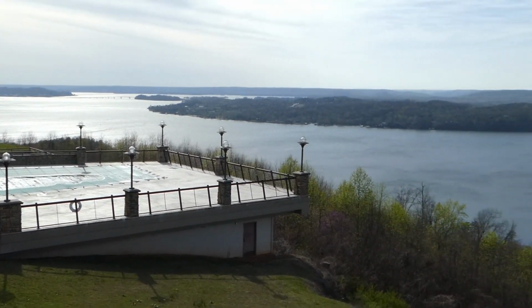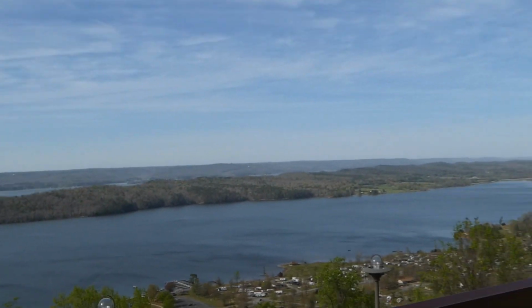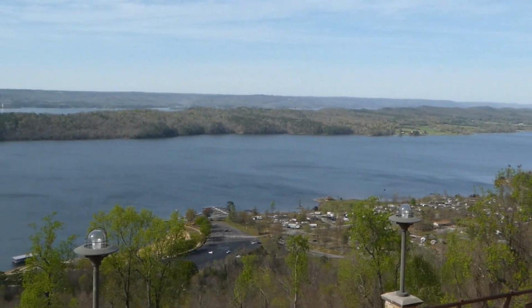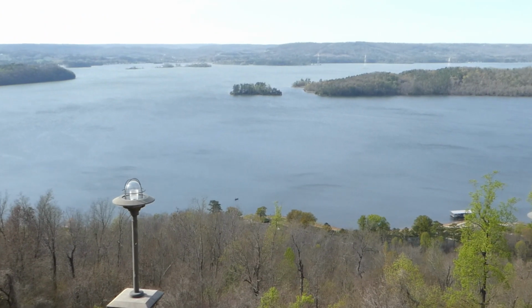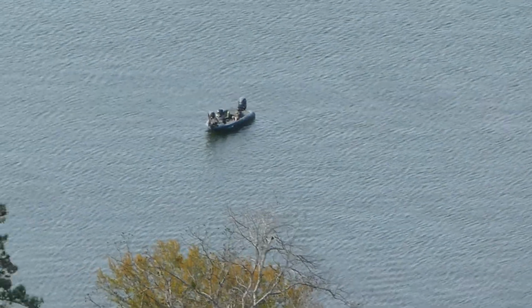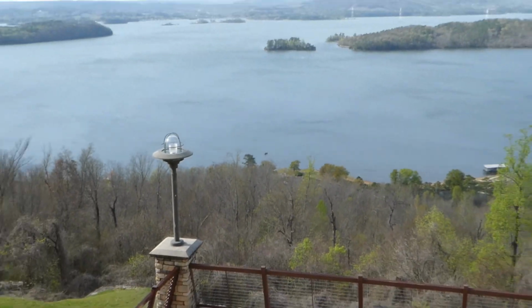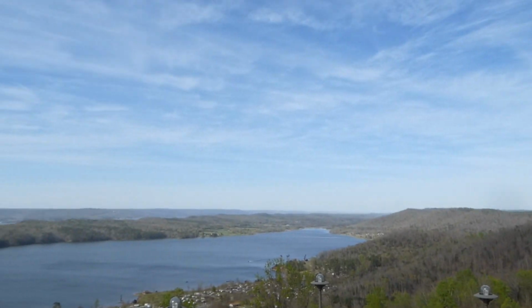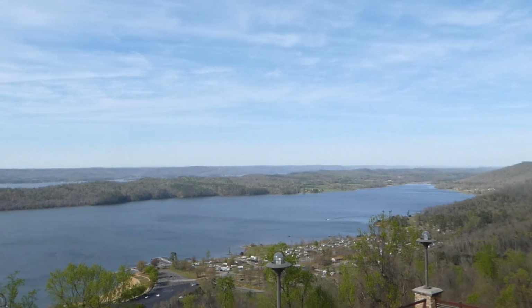The sun is setting in the west. Look at the shimmer on the lake. Isn't that beautiful? This lake is known for having great fishing. We talked to some people that were fishing and they said they were catching bass today. I wonder if he's catching anything. If you ever come to Alabama, come check out Guntersville State Park. And there's another boat.